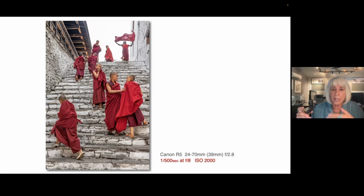And it works against a white sky. It works, of course, against a neutral stairway. And here again, I'm trying separation of all my different subjects, right? But here they're running, so I'm at 500th of a second.